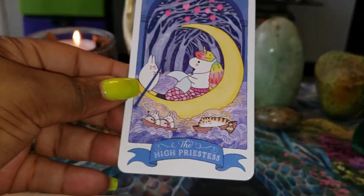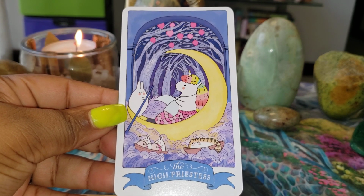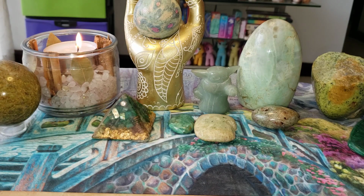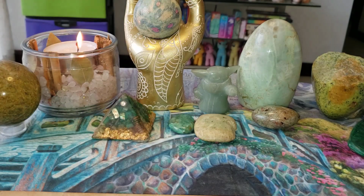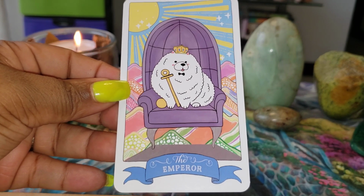All right, here's our High Priestess. I love how she's in the crescent moon and it's like a boat. That is so cute. Oh my goodness. You guys, I gotta cleanse these and use these today. All of my clients, I'm using these. I have 4 clients today and we're all using these. That's it. Look at the Emperor.